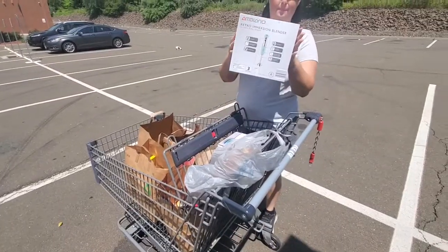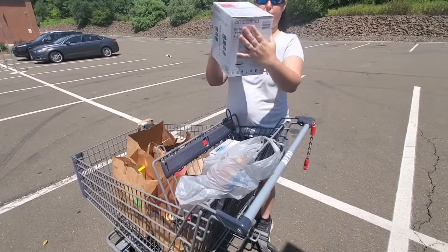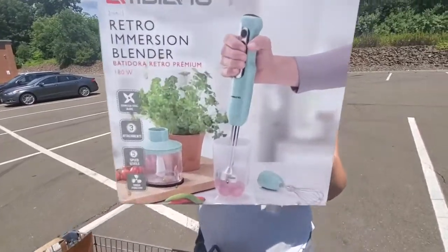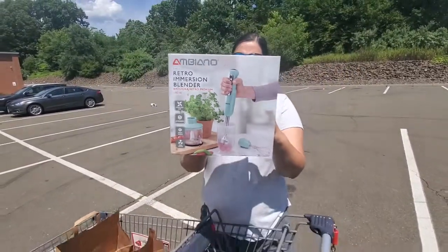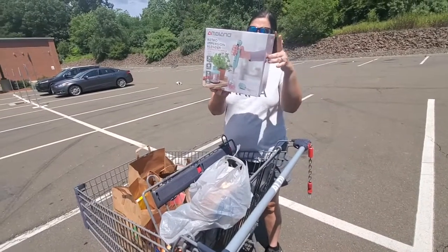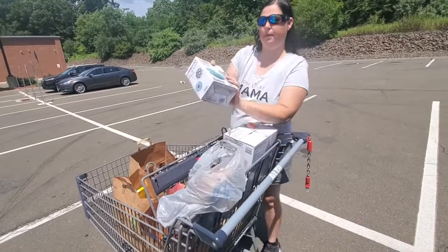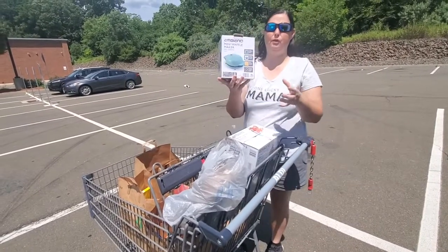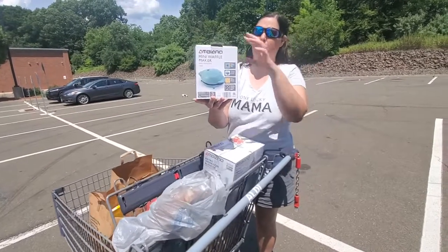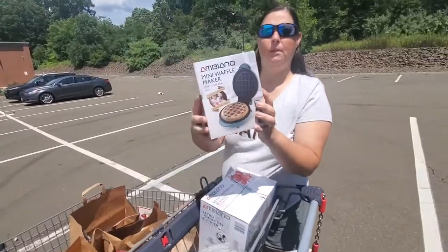Alright, so first thing we got was this 3-in-1 retro immersion blender. It actually has a stainless steel whisk attachment and a blade, variable 5 speeds. I want to have that for making some of the keto smoothies we're going to make. That way I can use just a 1-gallon container, not have to use our little bitty blender cup, which I still like for our berry. You can also use the whisk to mix up the waffle mix or whatever.